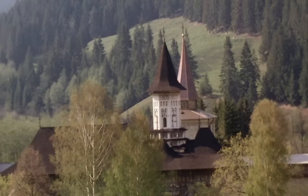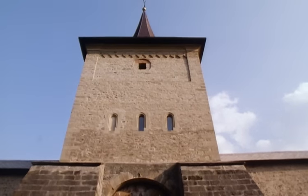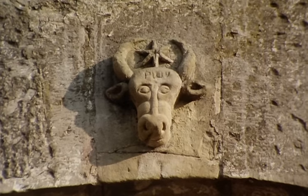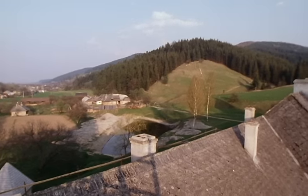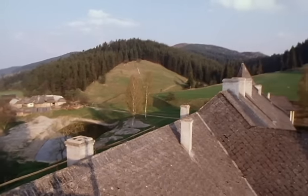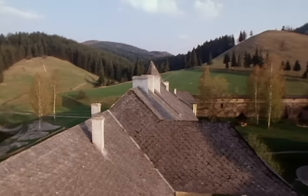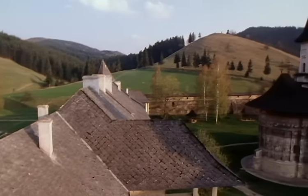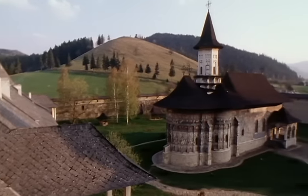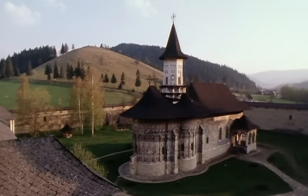Convents look like medieval fortified fortresses. The founder had the coat of arms of Moldavia, the aurochs, clearly sculpted on the entrance gates. As is customary for Romanian convents, the church, or catholicon, is in the center of the inner court.